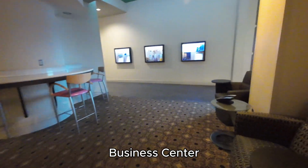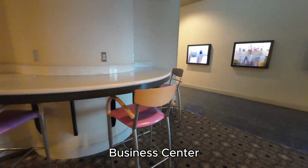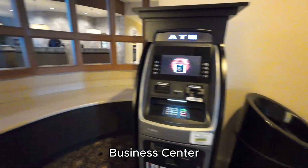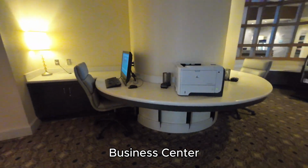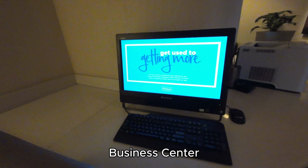Just on the other side of the dining area, you'll find the business center. There are lots of seats. There's a nice little area where you can work on your laptop. There's an ATM for your convenience, and there's also a computer and a printer. Remember earlier I mentioned that you have the QR code that you can scan to get connected to the printer? This is the printer that you'd be using.